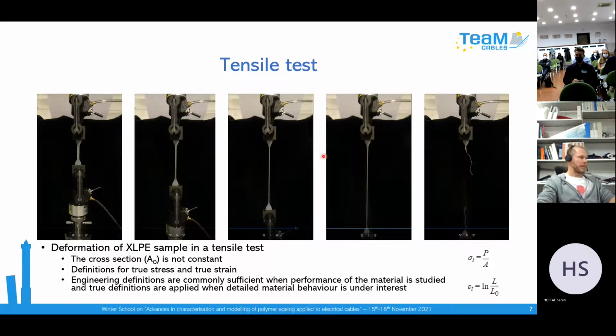So here you have screenshots from a single tensile test. As you can see, this XLPE material elongates quite a lot. This was a few hundred percent, if I remember correctly. As you can probably see from these figures, the cross-sectional area of the sample in the beginning is quite different than in the end. So the cross-sectional area changes during the tensile test.